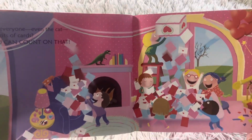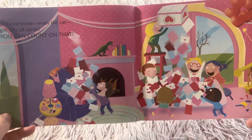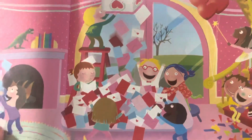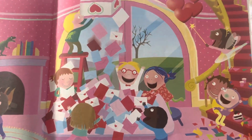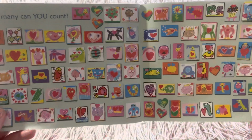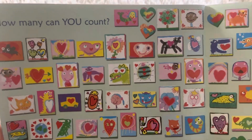Did everyone, even the cat, get lots of cards? You can count on that. Ooh, friends, they had a lot of cards fall, didn't they? Oh, how many can you count? That is a lot, isn't it, friends?